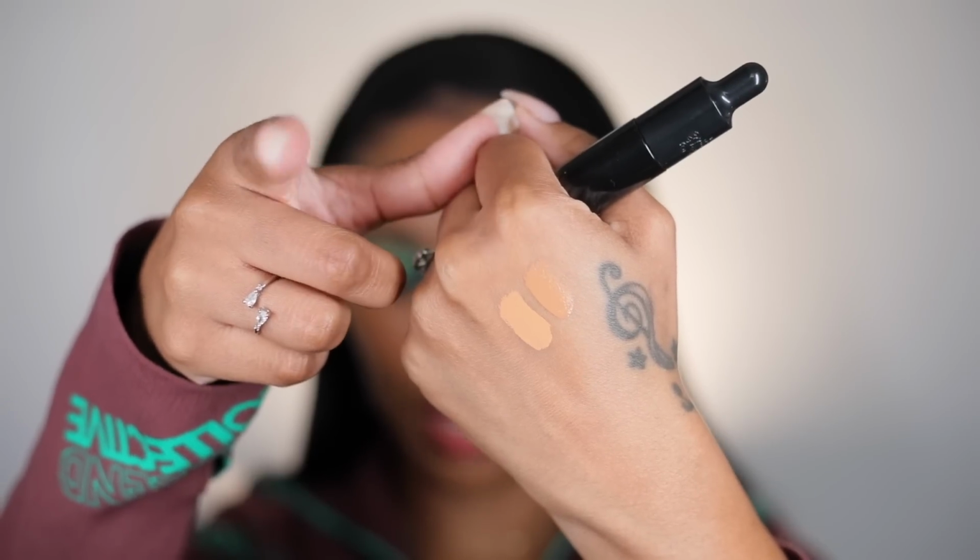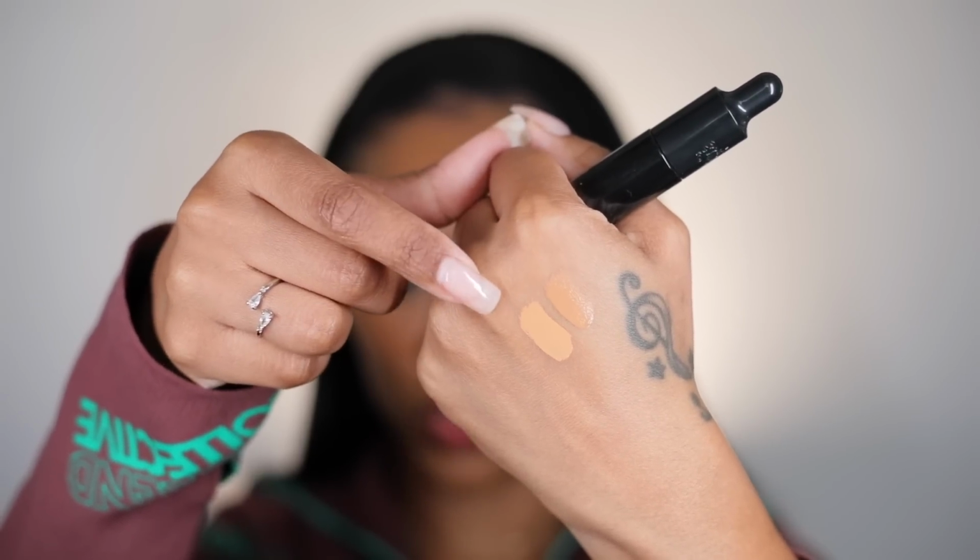Anyways, for concealer, I'm going in with the KVD concealer. I don't remember if I've used this on YouTube, but this is kind of new, and I've used it once before and I liked it. So this is Tan 169 and Tan 162. Let me swatch them for you. That one's Tan 169, kind of like my foundation shade, and that one's Tan 162.